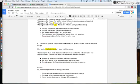Okay, here we have another way of using commas. Commas can set apart a descriptive chunk inside your sentence. This is called an appositive phrase. So whenever we're describing the who or the subject inside the sentence, we can kind of set it aside with commas. Blue whales, the fastest kind, are found in all the oceans. So the descriptive chunk inside the sentence tells more about the who. It describes the blue whales inside the sentence. You need a comma before and after the chunk. That's why there's one here and one here.